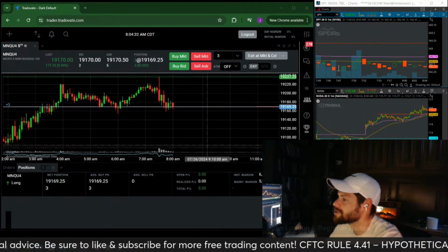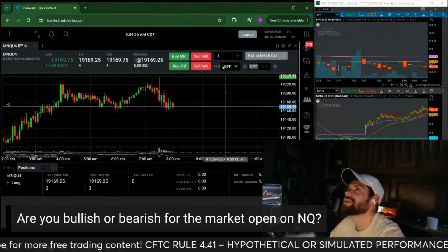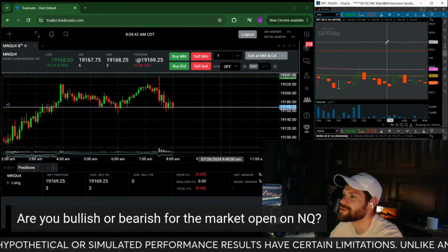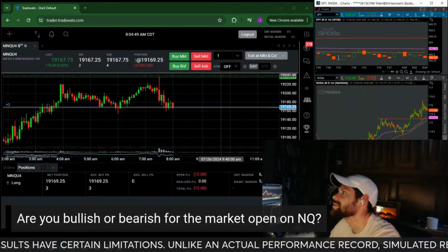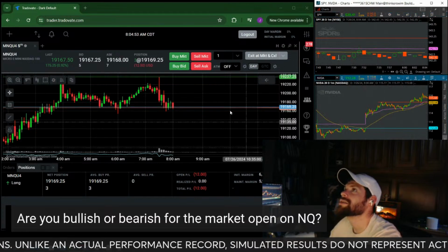Are you bullish or bearish on the NQ for market open, chat? Let me know what you guys think. We're slightly up here. Goal is to build up a small cushion. We're right around a big milestone support level, and we're going to see if we can hold that. I'm also going to put just 2 charts up. NVIDIA, and let me raise this a little bit so it puts it up for you. And the SPY.